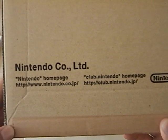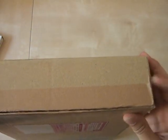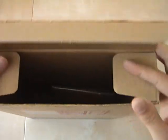So again, Nintendo Co. Ltd, homepage for Club Nintendo. Same issue. Again, this box is empty. I'm not going to go through the unboxing, but all the documentation in the bag and stuff is in there.